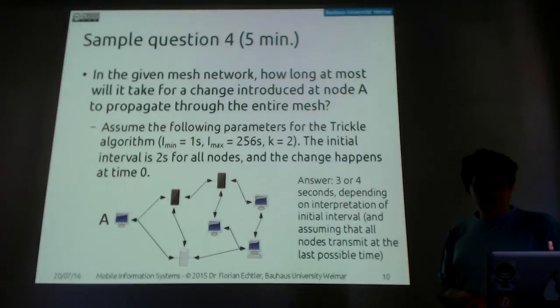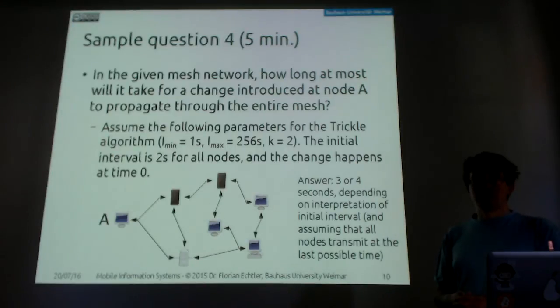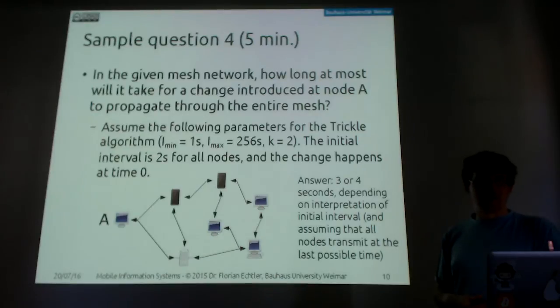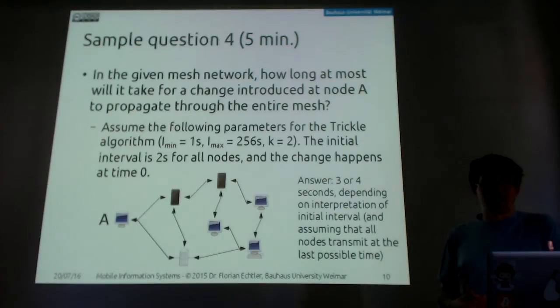So this would of course be something which you need to look up in your notes. As I've already said, I don't expect anyone to know the Trickle algorithm by heart, which is just too much, in my opinion, if you can always look it up. But for that reason, this might also be the kind of question that we can actually have in the exam, because you can look it up, and then you just have to think about what happens at each node at what point in time. So you could also draw a little timeline, for example. That would also be a nice way of answering that question.